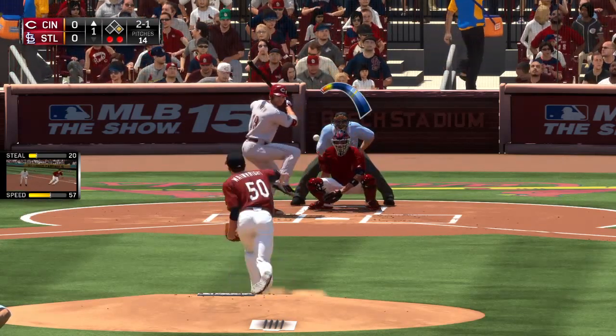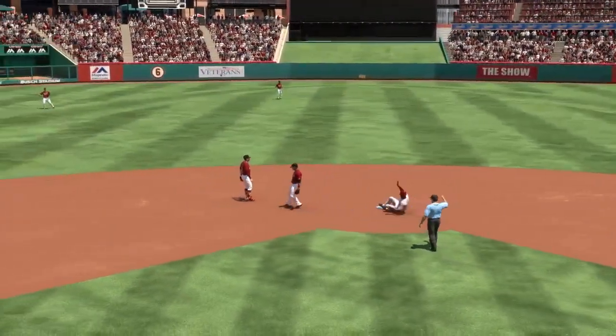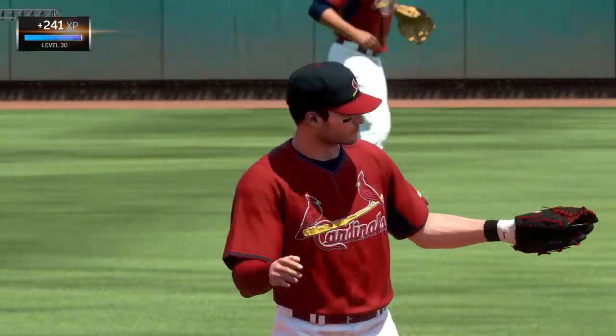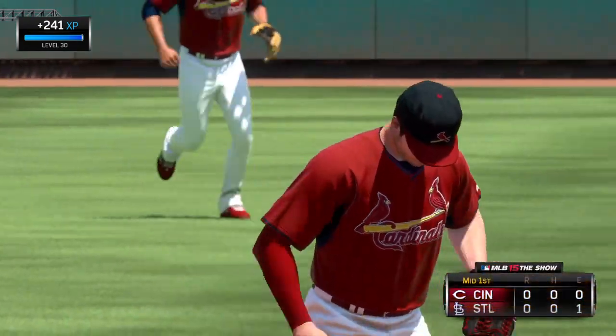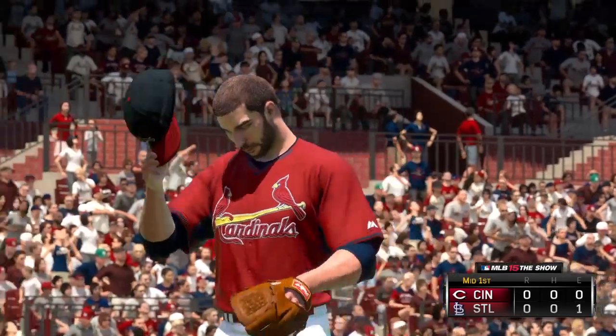Here it comes, 2-1. Swing and a ball hit hard on the ground to short. Throw to second for the force out, and the side is retired. Good first inning work for Adam Wainwright. Now the Cardinals will see what they can do. No score.